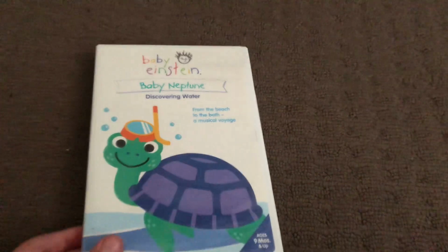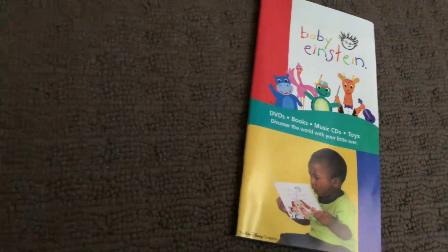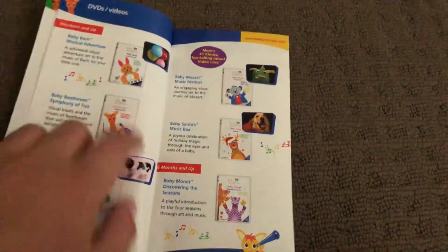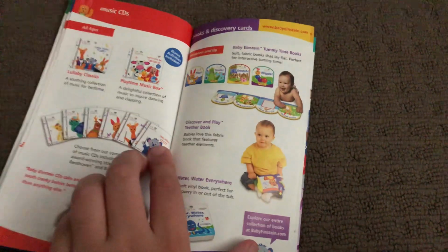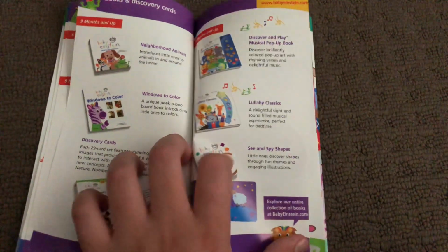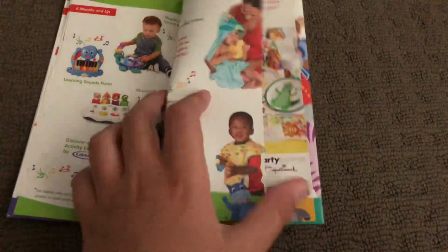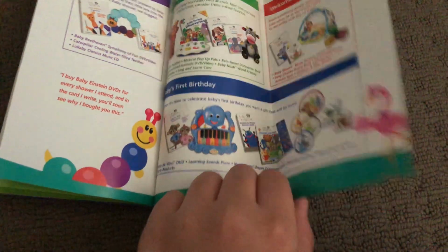First up is Baby Neptune, 2004 DVD. Here's the front, spine, and the back. Here's the disc, and here's the booklet. I got that, and Music City, I got that. And here's the parents' guide.